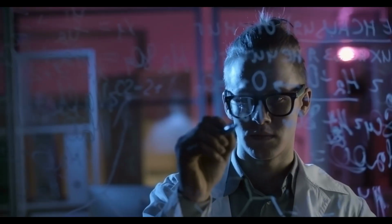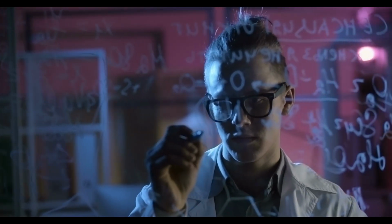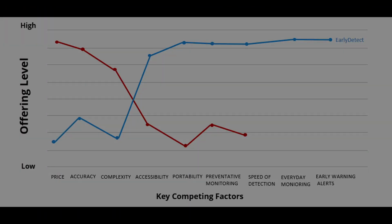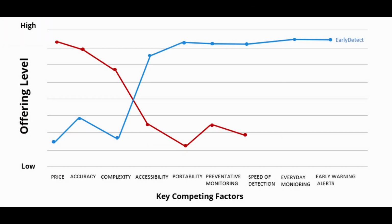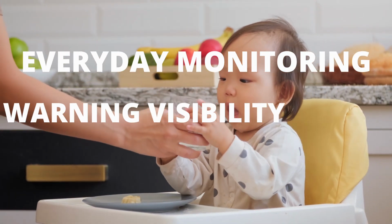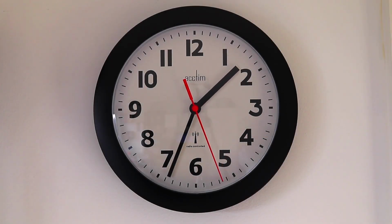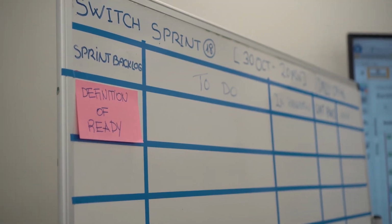Traditional solutions compete on technical sophistication and laboratory-grade precision. We move in a different direction. We reduce complexity and cost. We eliminate energy dependence. We raise accessibility and portability. We dramatically increase speed of detection, and most importantly, we introduce something the industry currently ignores: everyday monitoring and early warning visibility. Instead of periodic testing, we embed prevention into daily life. That is how we create new demand rather than compete in existing space.